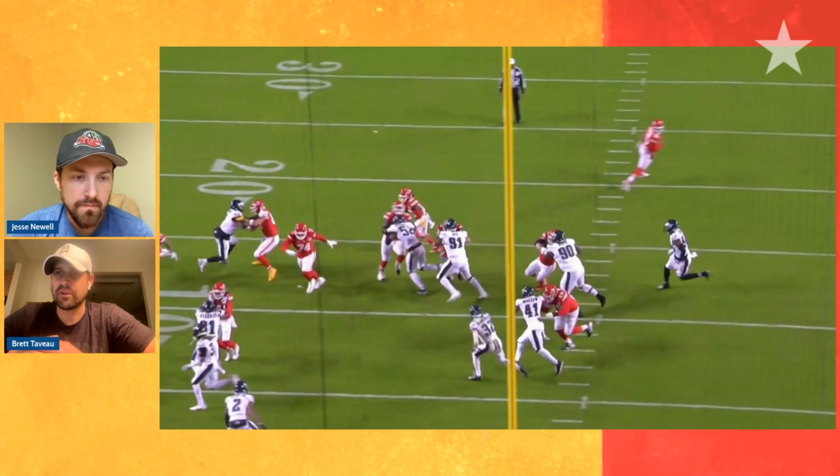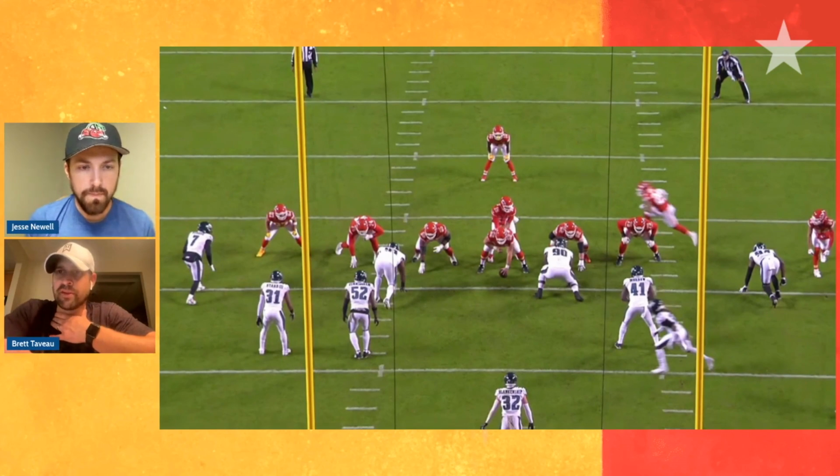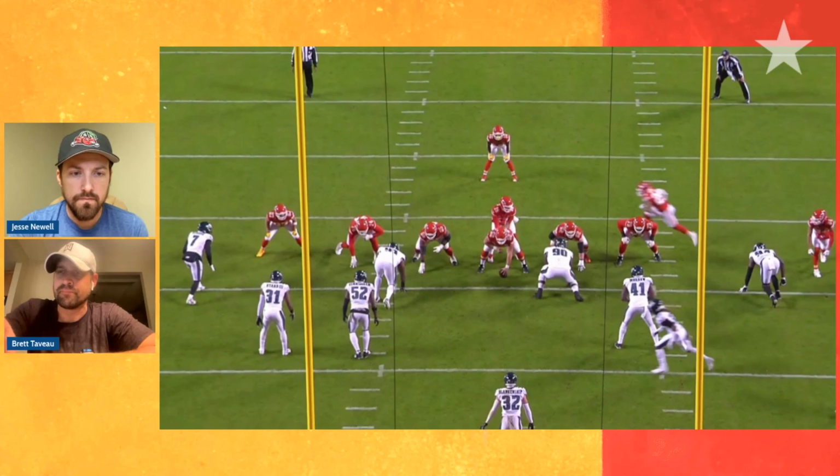But here you see the picture. If you could take it back to the start there, Philadelphia plays this over front where they've got the 3 technique there to the defensive left, offensive right, outside eye of Trey Smith, and then that 2-eye number 90 there. So from an angle standpoint, outside zone to the 3 technique is a little bit better in terms of being able to get a guy reached and get a run in the B gap.